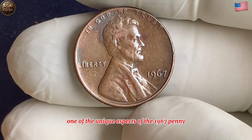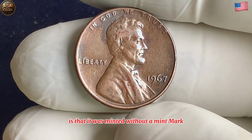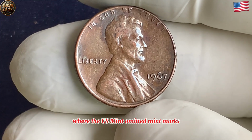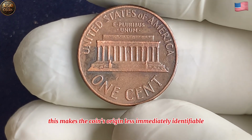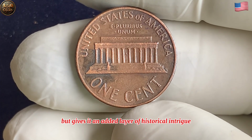One of the unique aspects of the 1967 penny is that it was minted without a mint mark. This was due to a policy in effect from 1965 to 1967 where the U.S. Mint omitted mint marks to discourage coin hoarding during a nationwide coin shortage. This makes the coin's origin less immediately identifiable but gives it an added layer of historical intrigue.